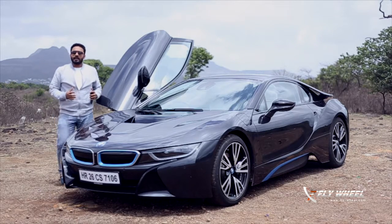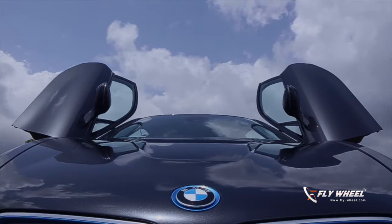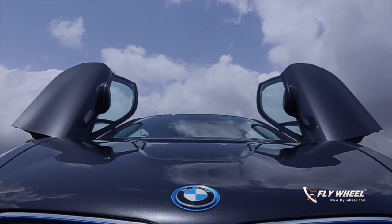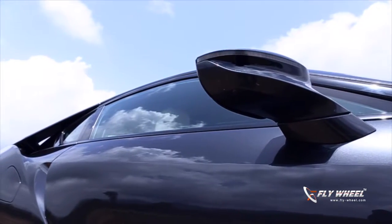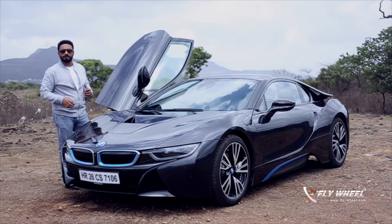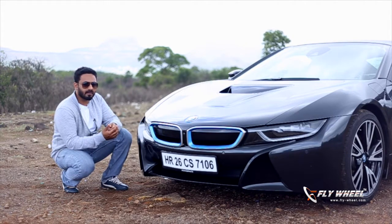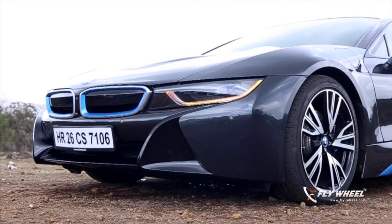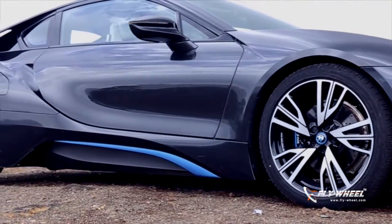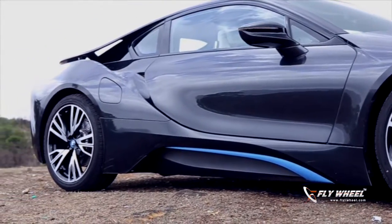One of the key design elements of this new i8 is these front wing doors, which are hinged on the A-pillar, which look very unique, and it is a very good element for a sports car. It actually makes the car look very attractive along with this design. With the introduction of BMW i, BMW has tried to bring out a new family identity design, which should be unique for the BMW i, and this is reflected very much on the i8, and even the i3 you can see saw a lot of similar design philosophy, maybe on a hatchback design.